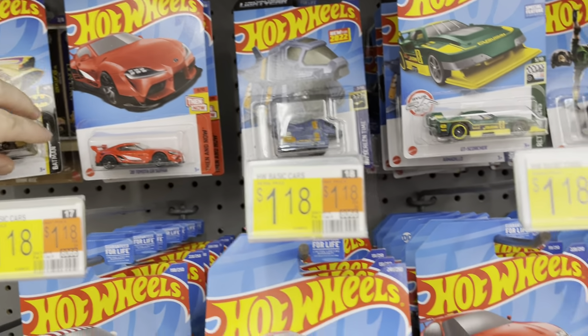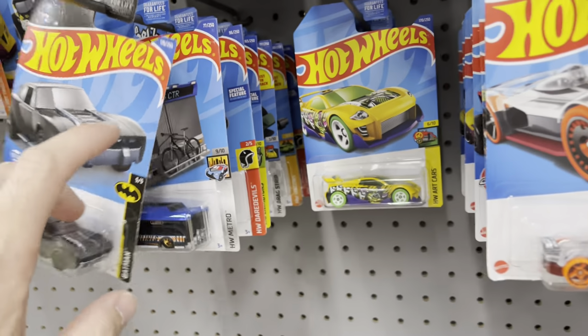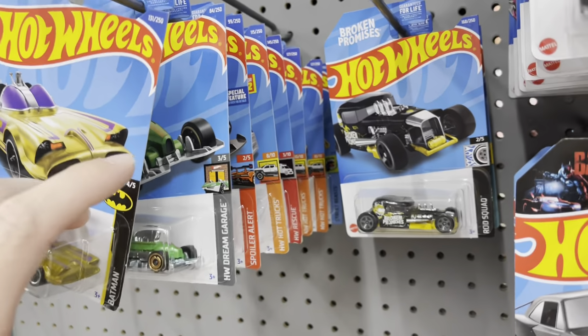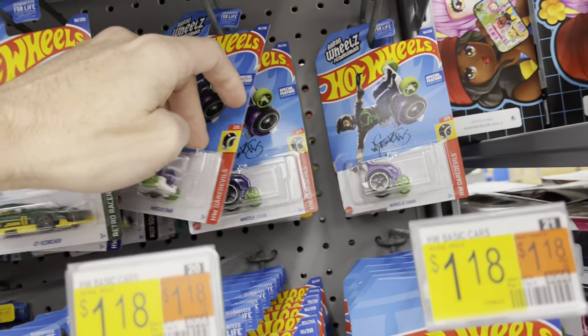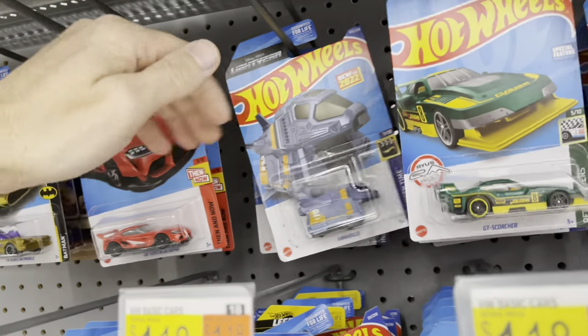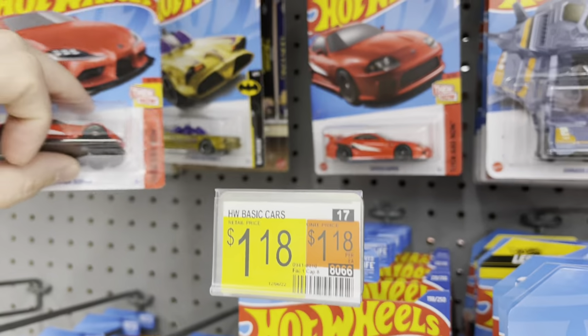This is crazy. I'm telling you, man. So there is some kind of little mini dump-in kind of thing going around. What are we looking for? Then and now. I think that's it, honestly. That's a lot of Supras, man. And that's another one right there.